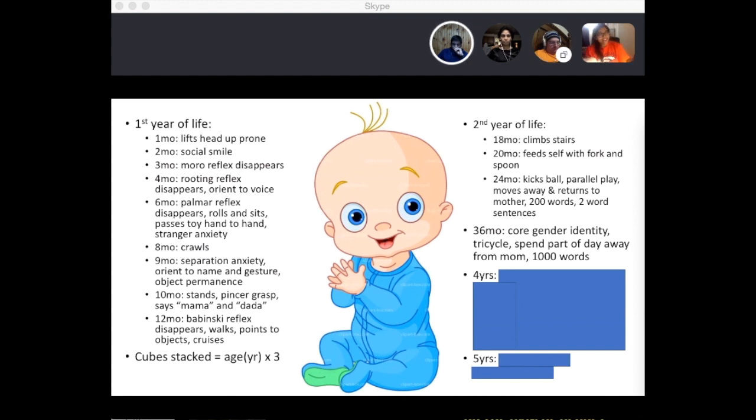And then in the fourth year, now we have the line and circles. Line and circles and a bunch of other stuff, which are friends. You make friends in the fourth year. They might be imaginary, but friends in the fourth year. Very good. So yes, they can do their lines and circles and stick figure drawings here. They have imaginary friends. They also can play cooperatively.